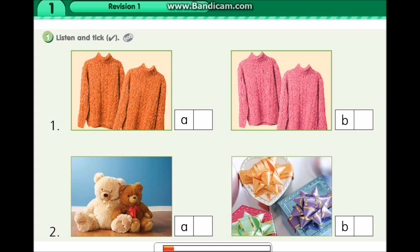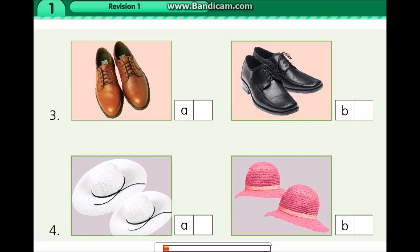Revision 1. 1. Listen and tick. 1. Are they pink? No, they aren't. They're orange. 2. What are these? They're presents. Three. What colour are they? They're brown. Four. Are they white? No, they aren't. They're pink.